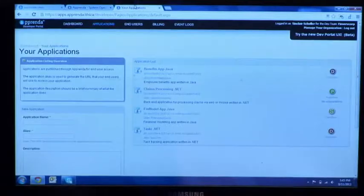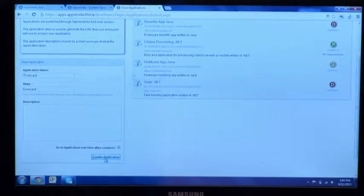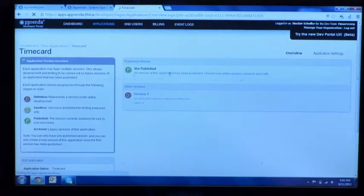We're actually going to switch portals now and pretend we're a developer, and we're going to deploy an application on the platform. So the name of our application is Time Card. It's a simple little .NET application that we built. We're going to go ahead and hit create. At this point, we're telling the platform, hey, we're preparing an application that we want to deploy to the platform. We'd like to upload it.